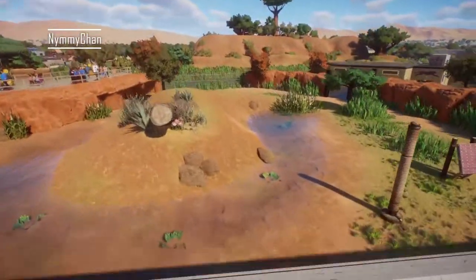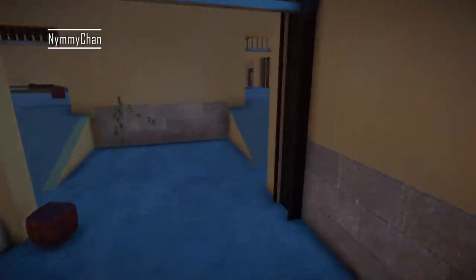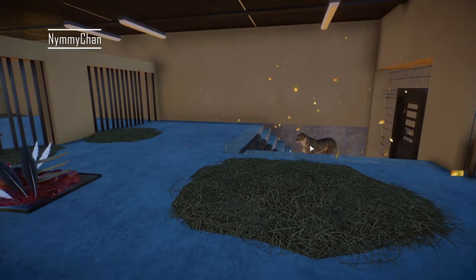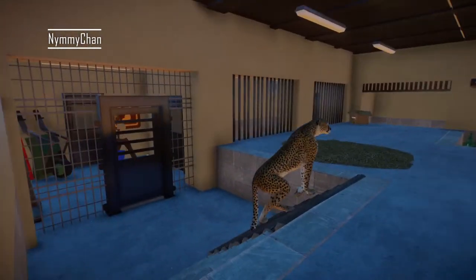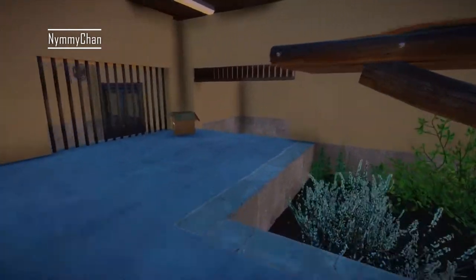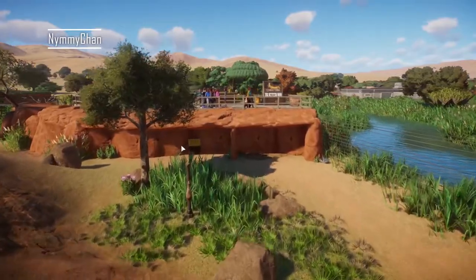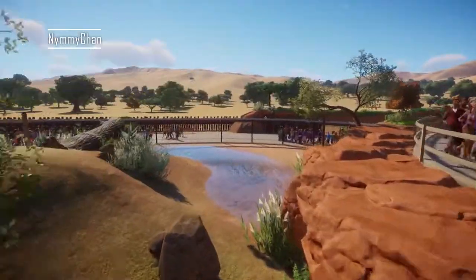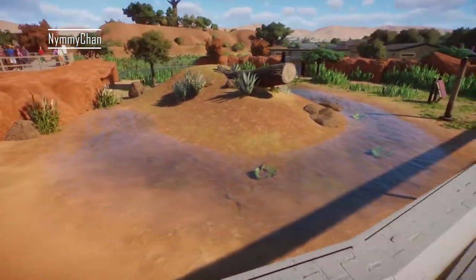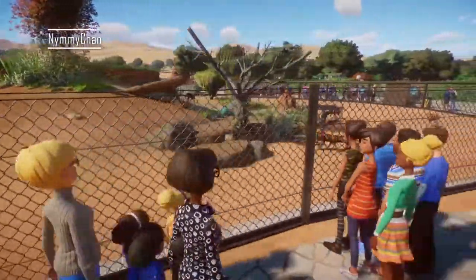Where's the cheetah? Now, I did see the notification that the cheetah was boxed up as well. So that's probably gonna be in here. I think, yes. Ooh. I love cheetahs. First thing it's gonna do is eat, obviously. I love the climbing possibilities that they have. And here's shelter as well. Really cool, again with a lovely body of water in here. Making sure they can't get out. Really, really nice. What's in here?